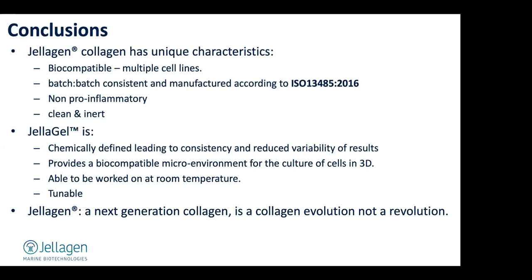So our material, again, is collagen, and for the reasons I explained at the start of this webinar, collagen is the best material to grow cells on. This is collagen. It's just derived from a very interesting marine source that has an evolutionary advantage over existing supplies, and is again an evolution, not necessarily a revolution in that regard.